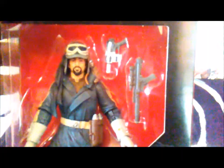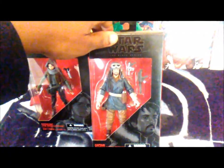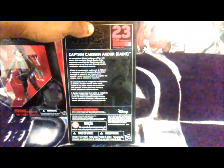Very cool. See, in the Black Series, they're actually doing very good as far as capturing the face of these characters. So here's a cool look at the front of the box. I'm just going to live turn it. Here's a cool look at the side, number 23. And here's a very cool look at the back of the figure.